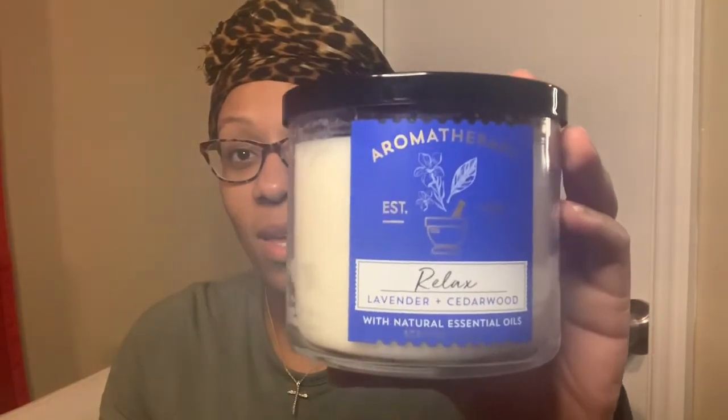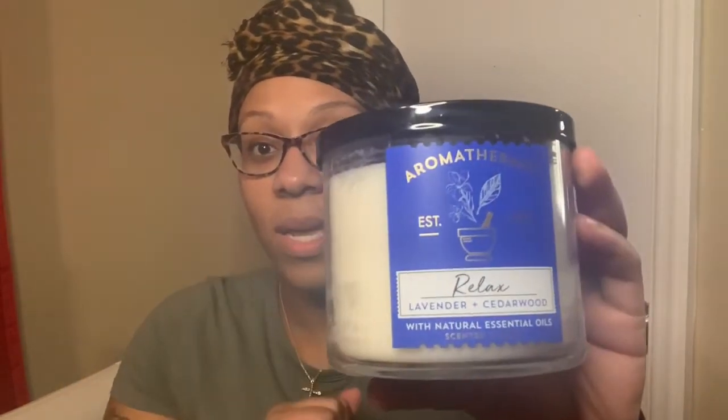And then the next one, this is my favorite. It's Relax. And it also has aromatherapy, and it has lavender and cedarwood. When I tell y'all that lavender is so good in so many ways. It's so relaxing. Y'all, this candle is so relaxing. When I'm feeling stressed, when I get home from a long day of work, just if I'm not feeling myself, this candle, it just lightens the mood.